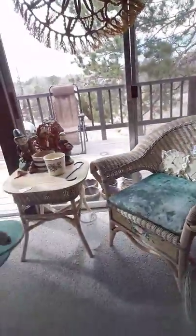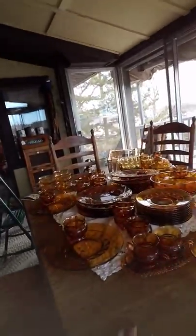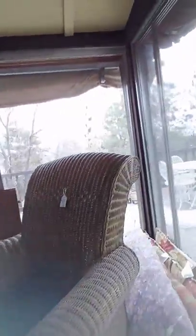I love this little setup. It's a cute little picnic basket, wicker chair, and a wicker table. And your traditional macrame. This gorgeous oak table is definitely antique. And all the cane chairs are in really good shape, which sometimes you don't see that too often.